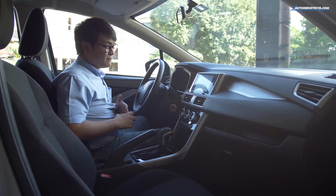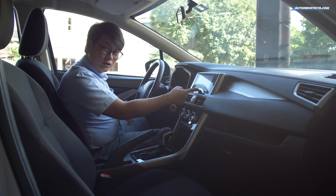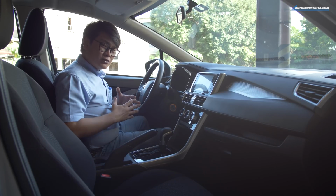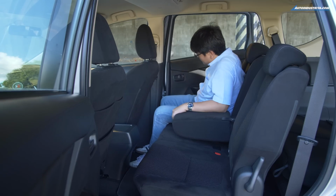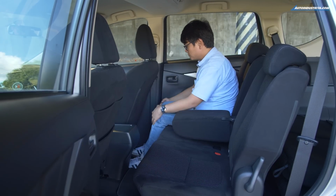I also appreciate the fact that the infotainment system you see here, or rather the touch audio you see here, is the same as the higher spec variants, which goes to show that Mitsubishi didn't cheap out in this entry-level model. It's at the back where the Xpander shines with buckets of head, leg, and even shoulder room.